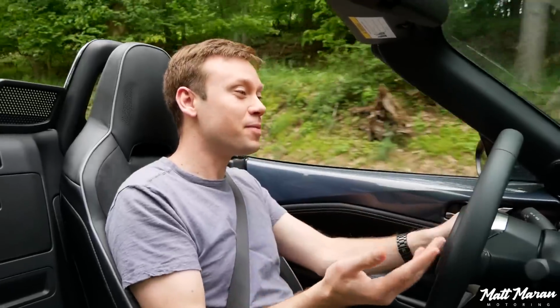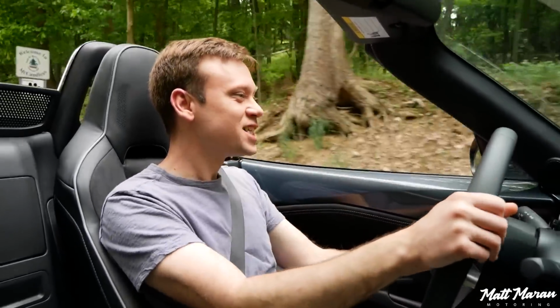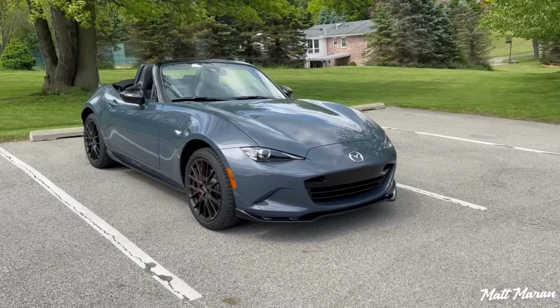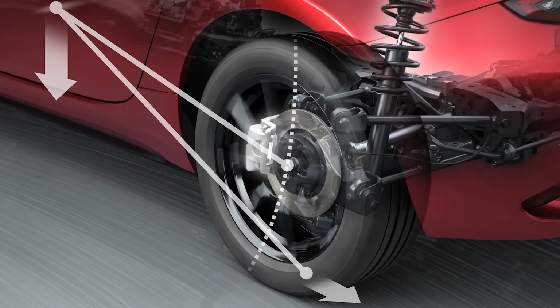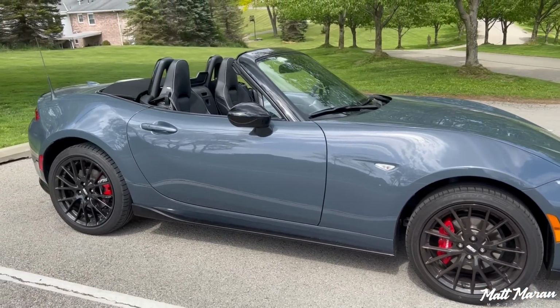And so whenever I heard about the new changes for 2022 here, I thought it was a great excuse to spend another week with a Miata. So the one big thing that actually might improve the driving experience here for 2022 is that the Miatas now have what's called Kinematic Posture Control. It's essentially like a torque vectoring type thing with a brake-based system where it brakes the inside rear wheel to help on turn in and eliminate body roll a little bit.